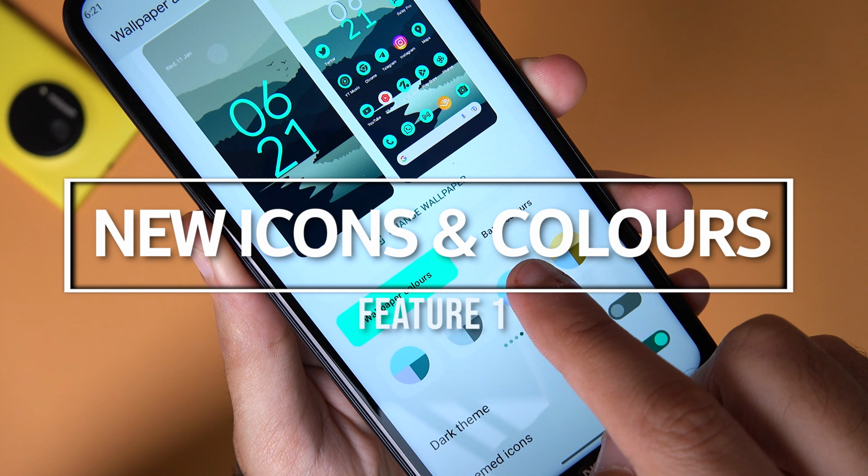I've been using Android 13 on the Nokia X20 for the past few weeks. It isn't my main phone as that remains the Nokia X30, but I've been using it as the multimedia device while I'm at home. So here are my 6 favorite new additions, as well as 2 additions that I'm not really fond of.